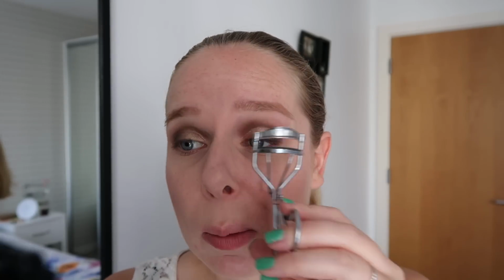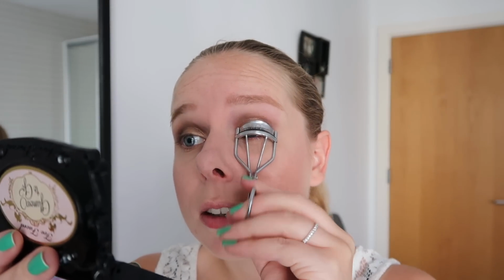Okay, next going in with my highlighting powder from Catrice again, Fairy Dust. I'm putting that on my cheekbones. And as always, also putting a little bit on the tip of my nose and my Cupid's bow. And then just a tad bit of blending here to make sure it looks nicely. Okay, now it's time to curl my lashes with my NYX lash curler. And then we're almost there.